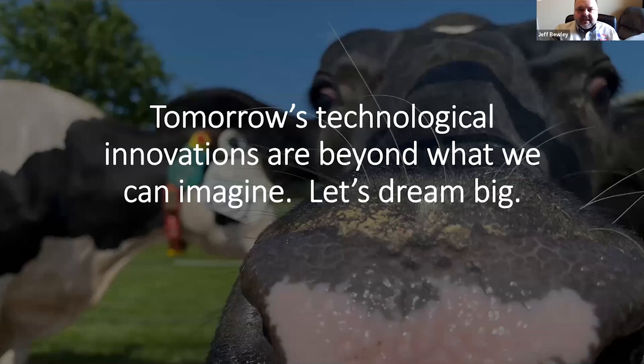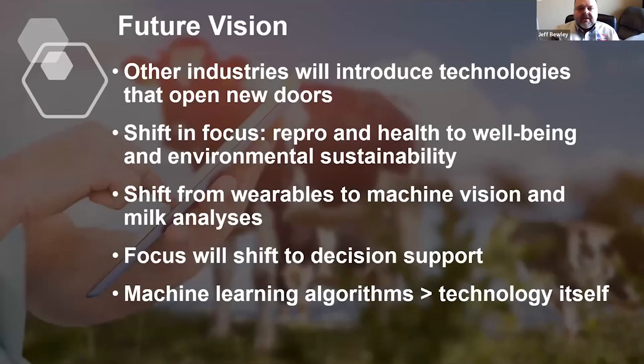I think tomorrow's technological innovations are beyond what we can imagine, and we should dream big. What's going to happen is other industries are going to introduce new technologies that open new doors. We can't even imagine what some of these are today, because the technology isn't going to develop for the dairy industry. It's going to be developed for the automobile industry or the manufacturing industry. And then somebody's going to come up with the idea of adopting that idea and bringing it into the dairy industry, just like with the accelerometer. That wasn't developed for the dairy industry, but we've been able to take that base technology and bring it into the dairy world very successfully.